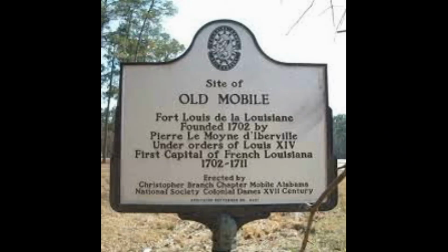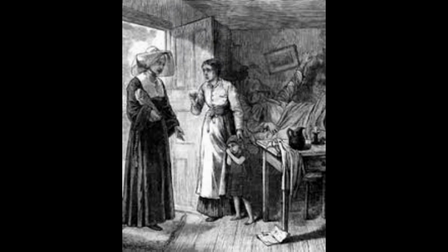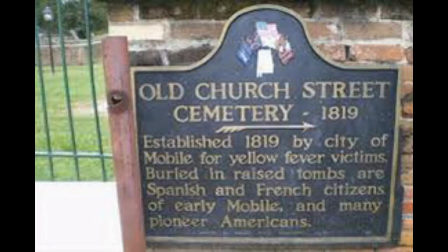Settlers built Fort Louis de Louisiane along a bluff next to the Mobile River and named the settlement as the capital of French Louisiana. The city was set up to make France's claim over Louisiana more legitimate. A ship called Pelican transported passengers to the colony. Many of those passengers had yellow fever and had started an outbreak in Mobile against settlers and Native Americans upstream. This would be the first of many disease outbreaks in colonial Mobile, which slowed the growth of the settlement.